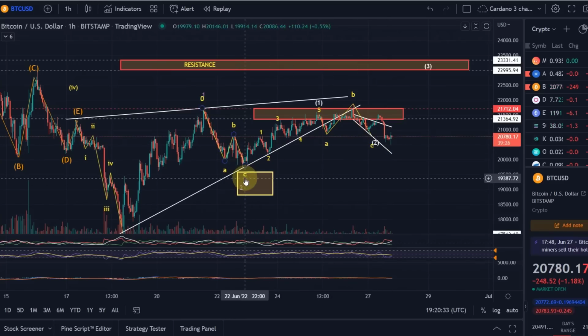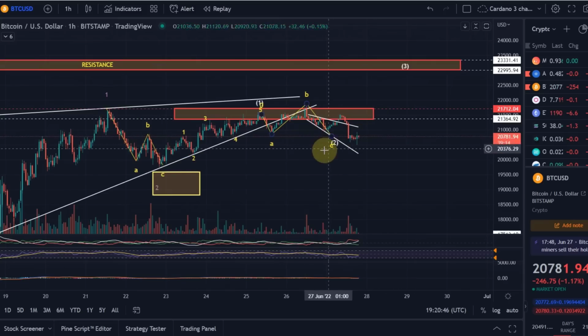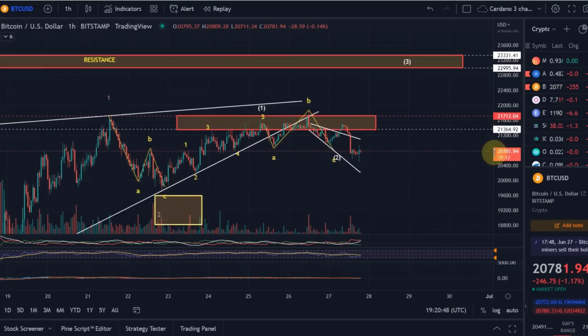In my opinion, the most likely one is that we have seen the wave 1 here already. We came down in a wave A, we moved up in a wave B, an overshooting wave B, and we are now coming down in a wave C. Now, that's what I already mentioned to you earlier today.